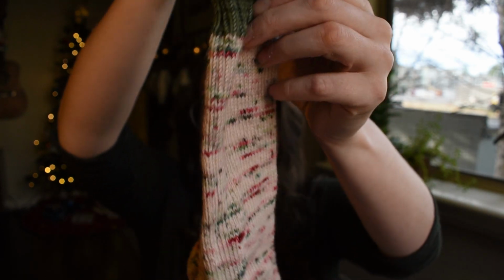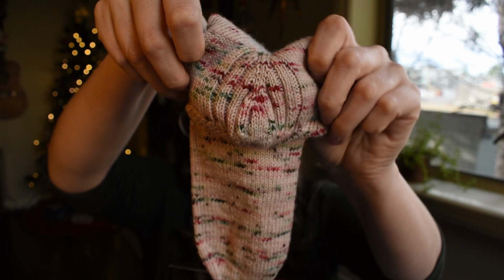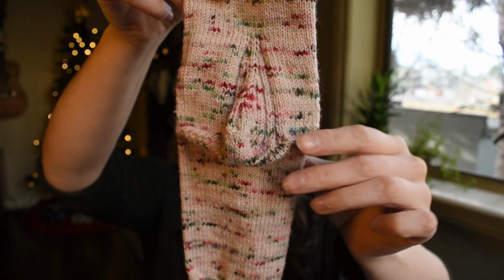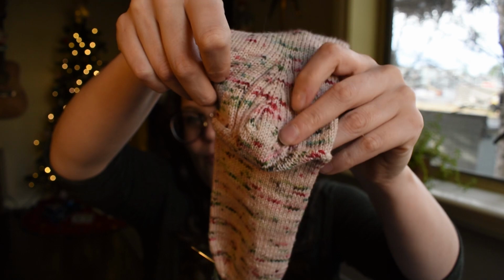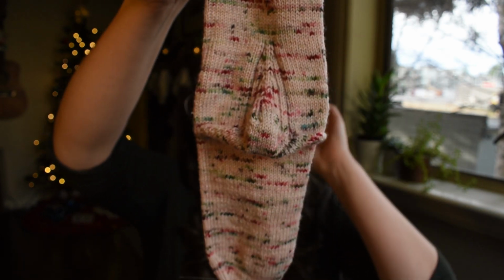And I'm using the Vanilla is the New Black pattern. And so it has this heel that I've never done before. It looks kind of funny because it's not on. But if you stretch it out, it's this beautiful ribbed heel. I've tried it on. It feels very nice. It's very hikey. They are a little bit loose, but I think I'm okay with that.